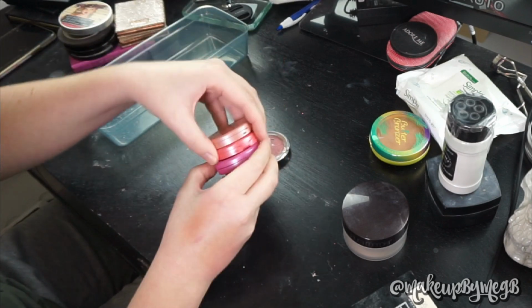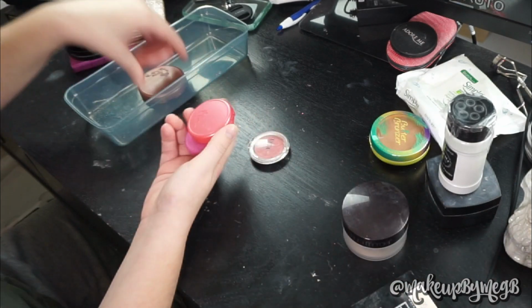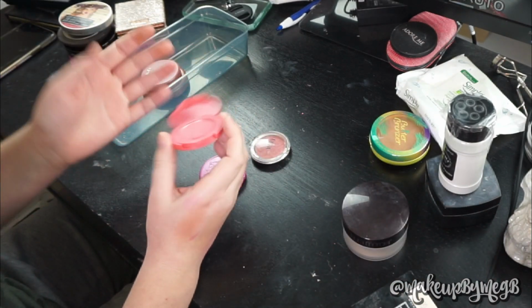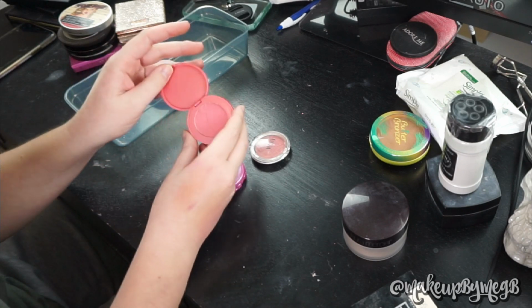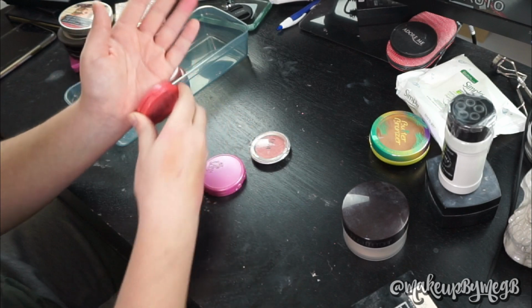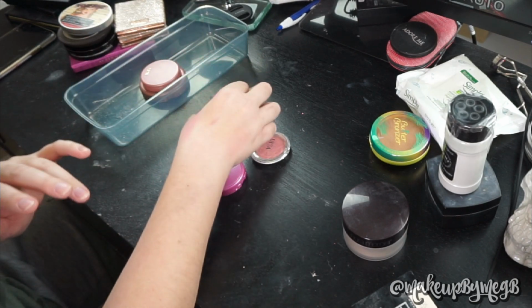Again, these all came in a little kit together. So it's awesome when Tarte has a deal on blush kits. I would pick any of them up. This is in the shade Magic. It is a beautiful coral. This is a color I would lean towards if I did want a pop of color for my makeup.